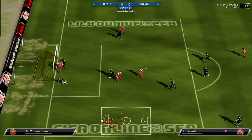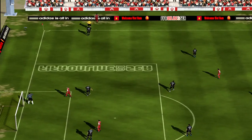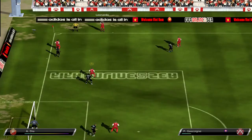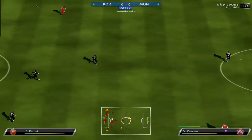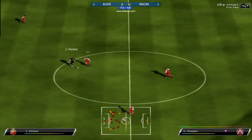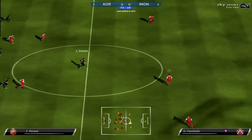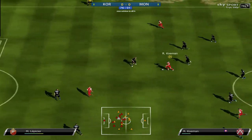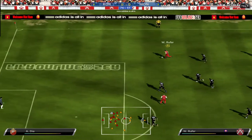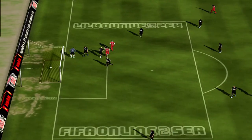The crossbar! And that's gone for a throw, not taking any chances there. Here's Ronald Koeman. Might just fall for him. Danger cleared. Winton Roofer. Can he get the ball in? Oh, pick that out!